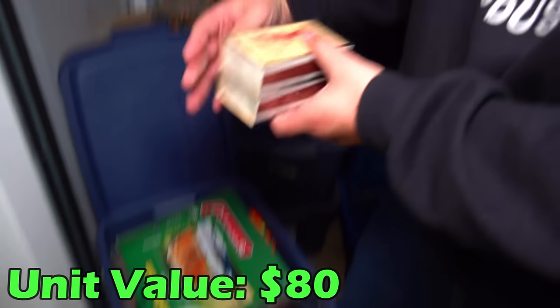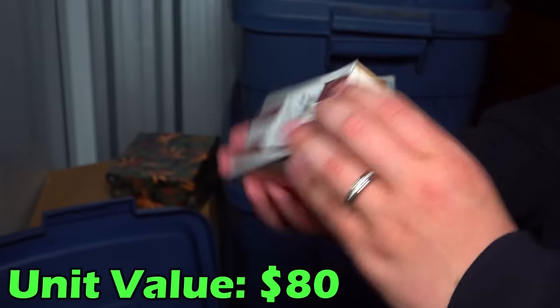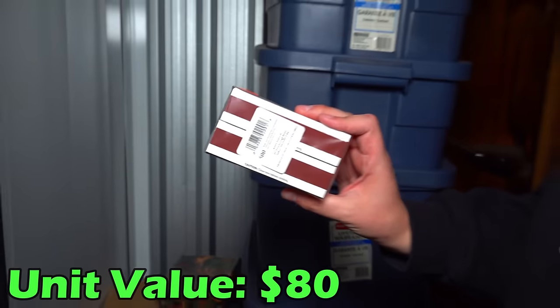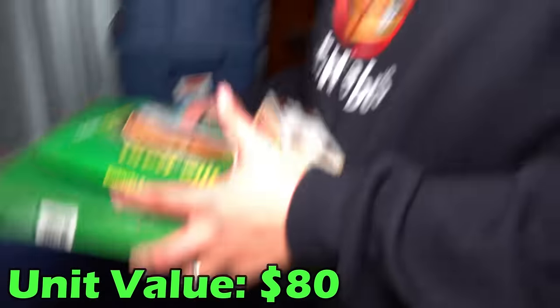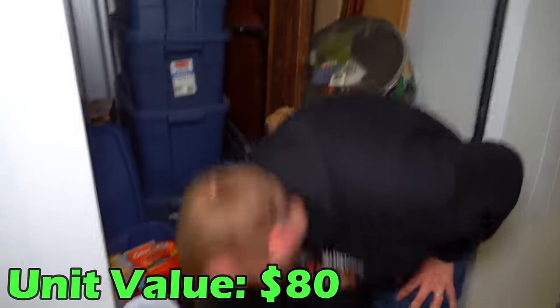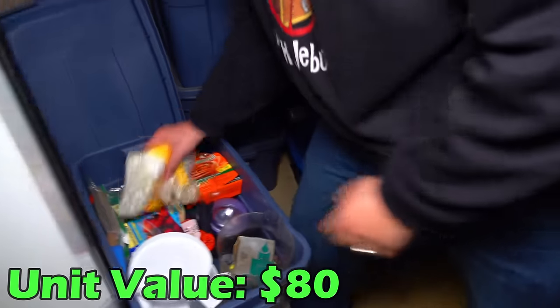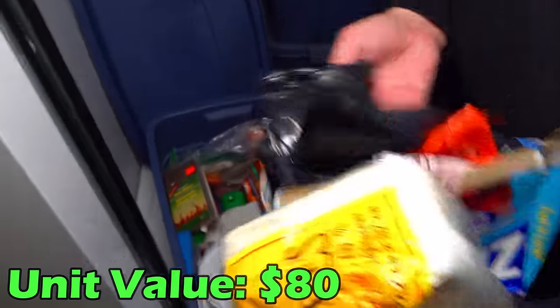What is this? Birds? Oh no, red bird. I gotta remember I'm not in the US no more. Probably finding ammo is not gonna be very common. Yeah, it looks like matches. Okay, do we have any Canadians watching? Are you guys even allowed to have ammo out here? I don't know the laws. I'm kind of curious for somebody to explain it to me down in the comments. So let me know. We got napkins, we got Ziploc bags, a couple black bags, trash bags.